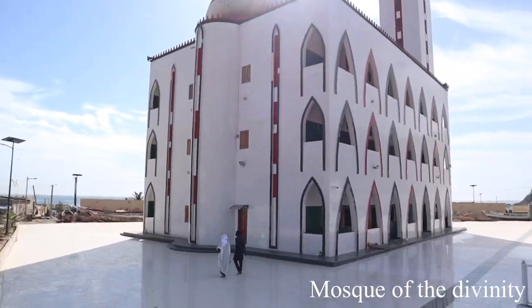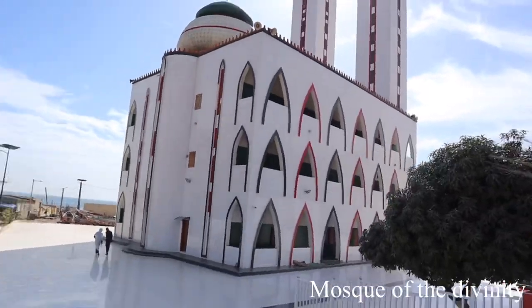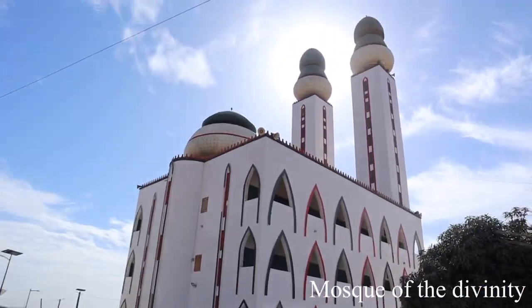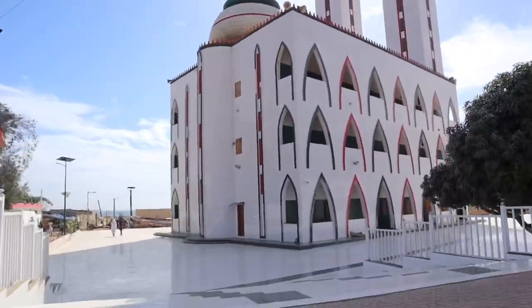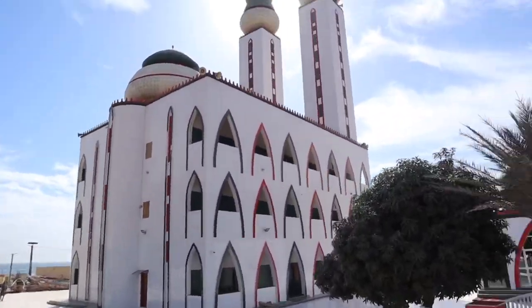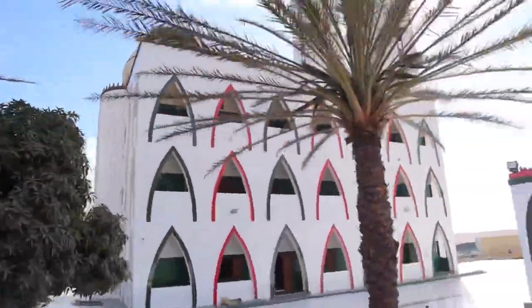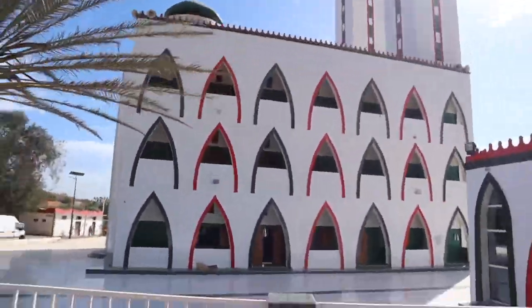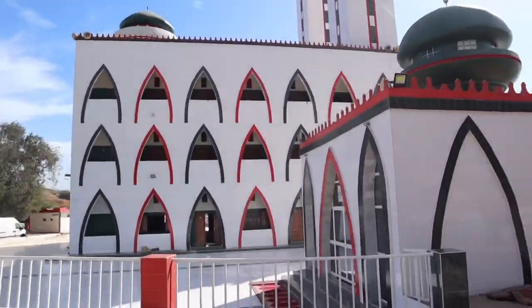The next location was the Mosque of Divinity. The reason why this mosque is special and you should definitely visit it is because it has a very distinctive color, very distinctive building structure. It's also on the beach of Ouakam, and you can see the Atlantic Ocean right from the mosque. If you're in the mosque, you can see.